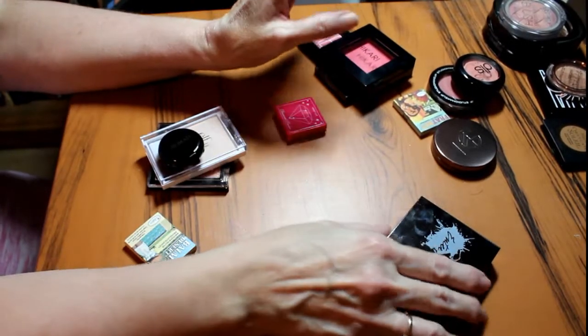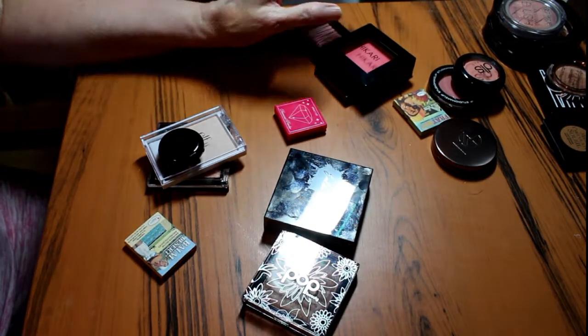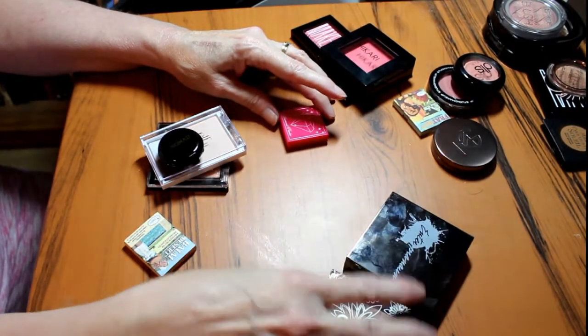I'm going to try not to look back. I'm going to try not to take things back out of the bin once I give them away, because I am famous for doing that. Okay. That's a bronzer.